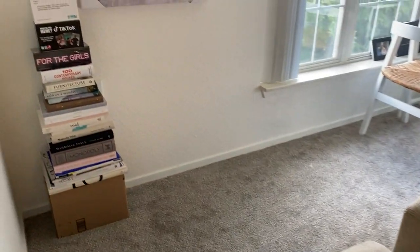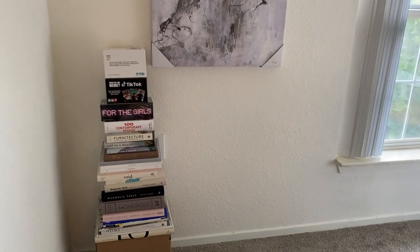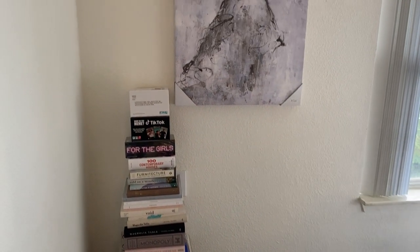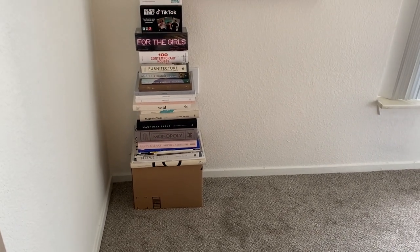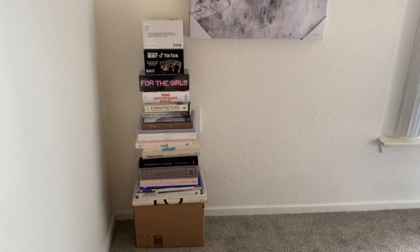Okay, come over here in this corner. I have my book stack and then some games that me and my friends like to play and some books. I don't know why. I think I did that so the books look like they're taller.